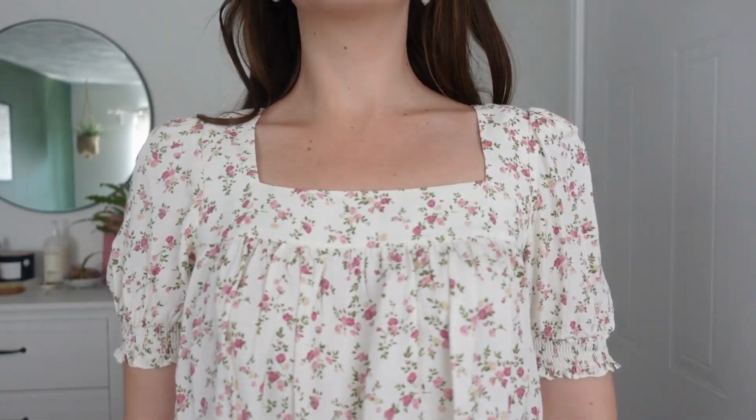I feel like it sits quite high, the square neck, and just isn't very flattering. And I think if you were bigger chested, it would be even more unflattering than it is on me. It does run fairly true to size. Again, I would say it's on the smaller end of true to size, so you may want to go up a size depending on how you like the fit.